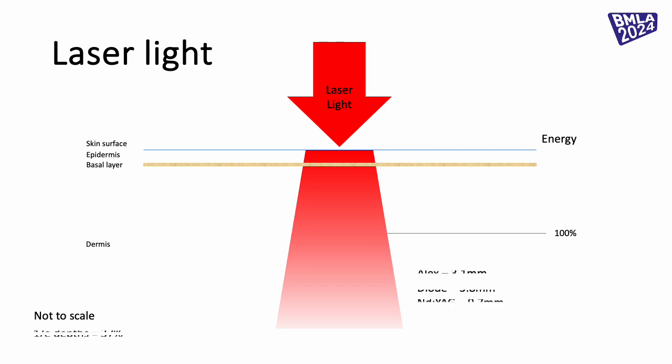The 1/e penetration depths for the various lasers we use for hair removal are 3.1 millimeters for the alexandrite, 3.8 millimeters for the diode laser, and 9.7 millimeters for the Nd:YAG 1064 wavelength. Note that these are the 1/e penetration depths.